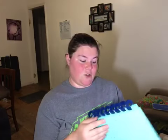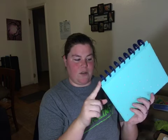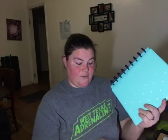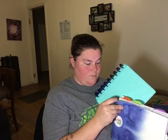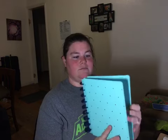But I think that's super neat, and I really like these covers. They were half off, so they were only $10. And I may actually go back and get some for mine, because these are just laminated cardboard or paper or whatever, but this is actually good, solid. So there's that.